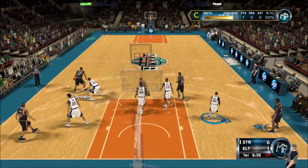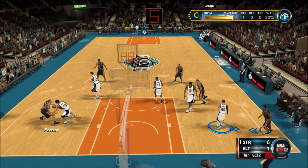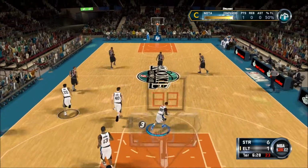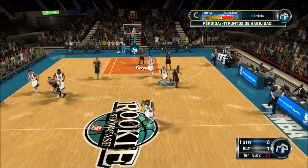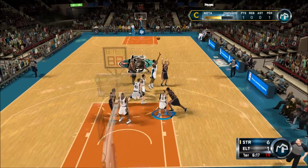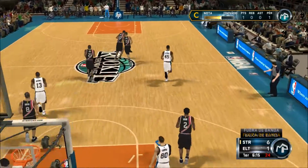Davis up top. Patterson defending. Brown kicks it to Foster. Shoots over Turner. And it's Foster missing. The Elites off to a slow start. It's a 5-point game. It's stolen by Brown. Stars off to a quick start here. Beyond the arc. And it goes out of bounds following the shot.